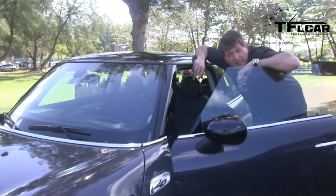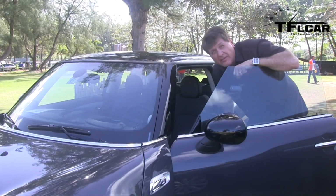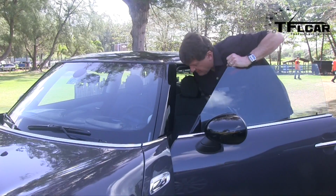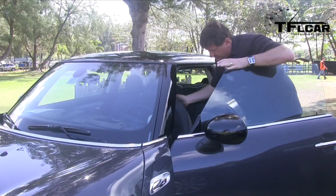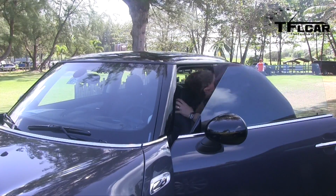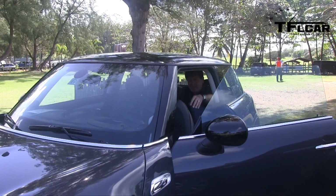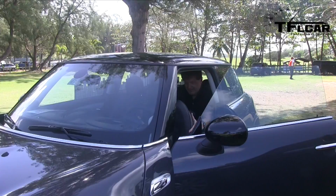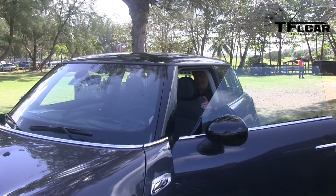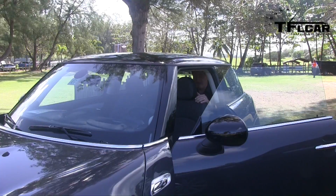So while the Mini is bigger, let's see if that means more backseat room. I've not been in the back of the Mini yet. There is a nice little grab handle back here you can use to scoot the seat all the way forward. I'm gonna try to get in the back of this car. Let's see how I fit. You know what? It's tight. Very tight, in fact. But once you're back here, there is adequate headroom.